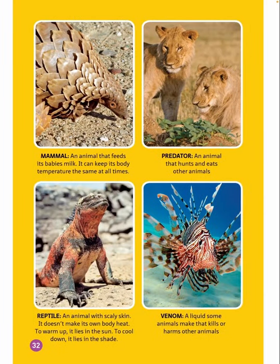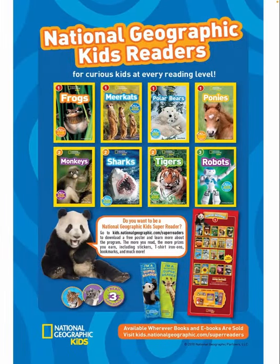Mammal: an animal that feeds its babies milk. It can keep its body temperature the same at all times. Predator: an animal that hunts and eats other animals. Reptile: an animal with scaly skin. It doesn't make its own body heat. To warm up, it lies in the sun. To cool down, it lies in the shade. Venom: a liquid some animals make that kills or harms other animals. The end.